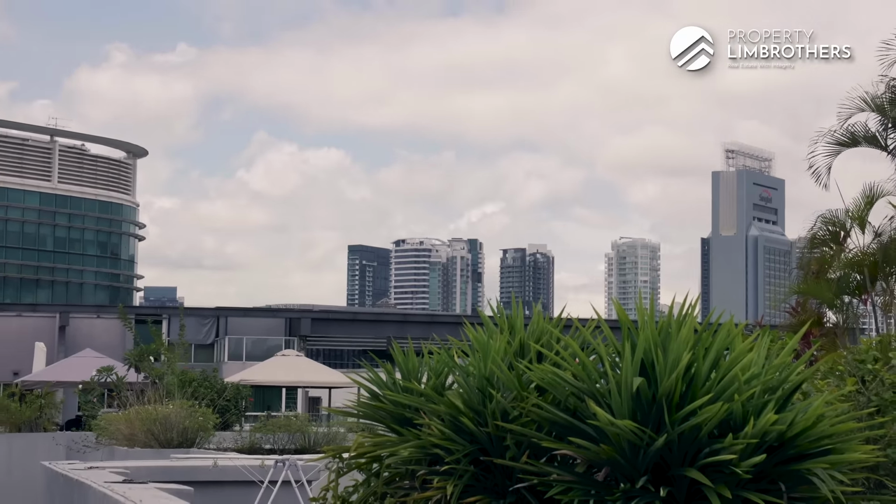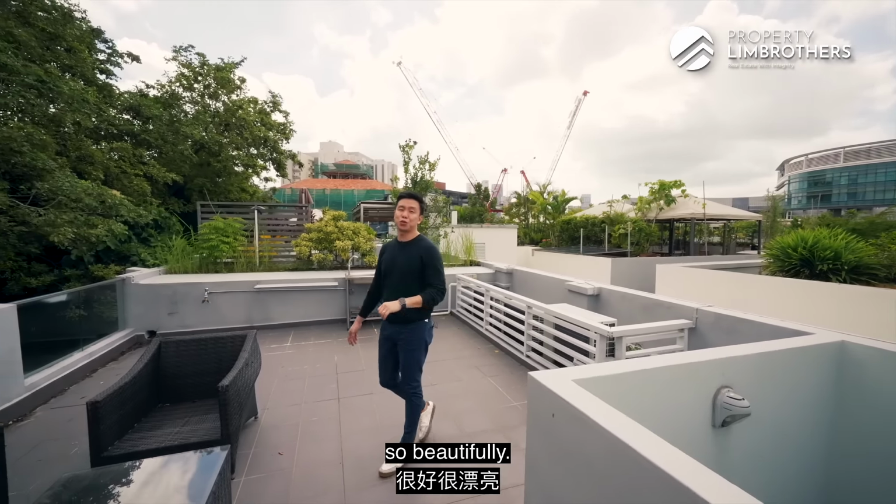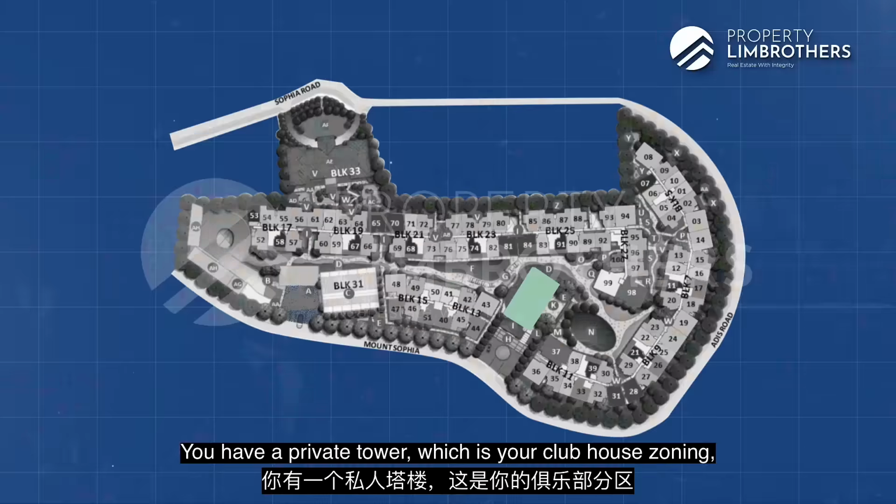As we head up, this is your own private roof terrace. You get to see Mount Sophia Hill here. You get to see the internal facing. The facilities at 8 at Mount Sophia is maintained so beautifully. You have a private tower, which is your clubhouse zoning, and that is very near to the entrance. You also have a separate drop-off point.